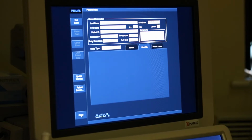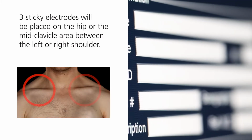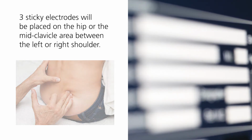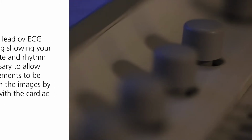in a semi-recumbent position. 3 sticky electrodes are placed in the mid-clavicle area of the right or left shoulder and right hip or left hip to produce a single lead of a modified ECG. A single lead of ECG recording showing your heart rate and rhythm is necessary to allow measurements to be made on the images by timing with the cardiac events.